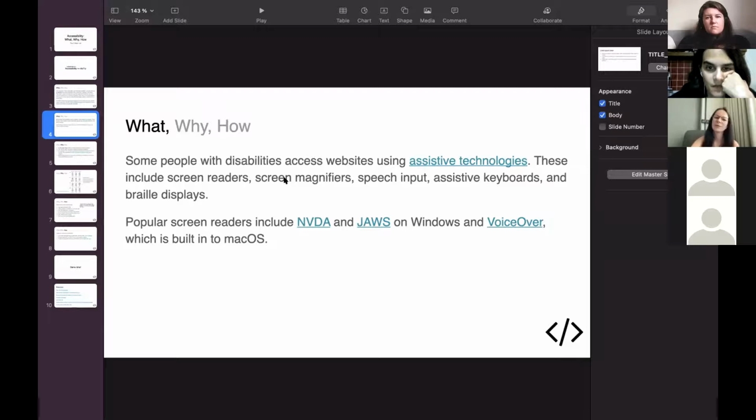Yeah, and some people with disabilities access websites using assistive technologies. This includes screen readers, screen magnifiers, speech input, assistive keyboards, and braille displays. For example, the assistive keyboards could be for people who have no hands or are not able to move their hands. There would be a special joystick, and so they have to move through the websites using the chain with the joystick, for example.